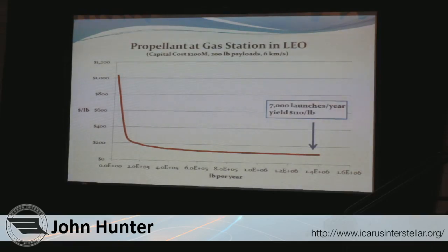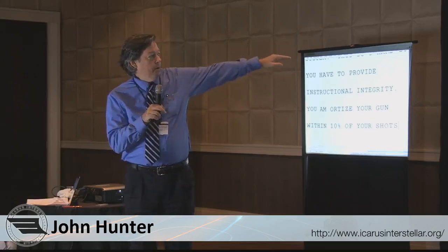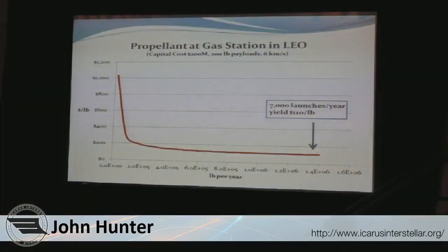So you can see very early on, you amortize the gun literally within maybe 10% of your shots. Even if you're doing 700 shots per year, you've amortized a large part of the gun. And at that point, it starts to become a flat curve, and that's when you win. You get down to below $200 per pound, literally, a few hundred shots per year, 600-700 shots per year, and then it asymptotes out to $110 per pound. Now, that's probably the last view graph here.